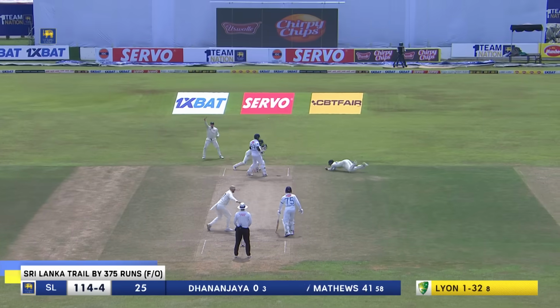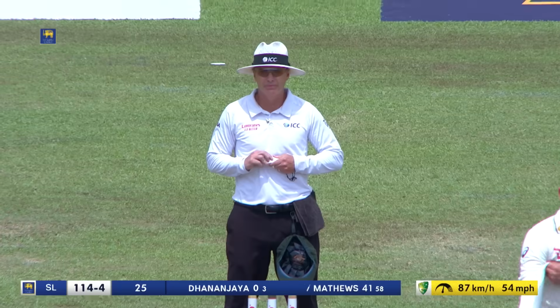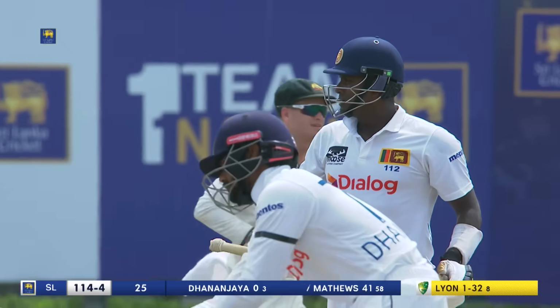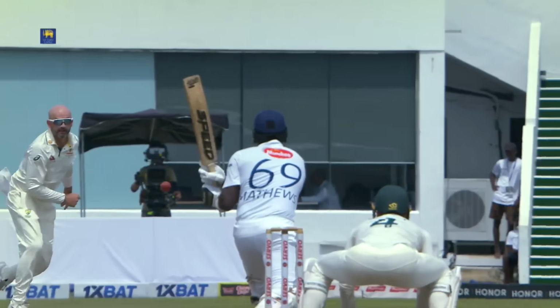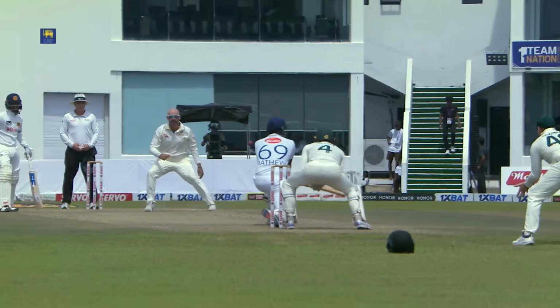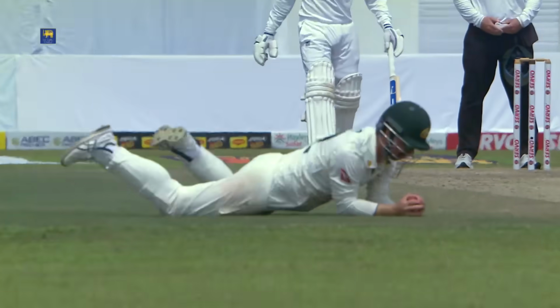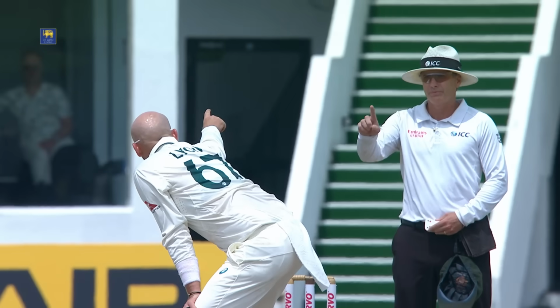Catch it. Yes. Oh, yes. Given. Off the glove. Lobs to Travis Head. Sri Lanka now falling in a heap. We saw another established batsman perish soon after, and on this occasion, it's Angelo Matthews. Gets a top edge into his shoulder, bobs up, and Travis Head, he's ready to pounce in at short leg.